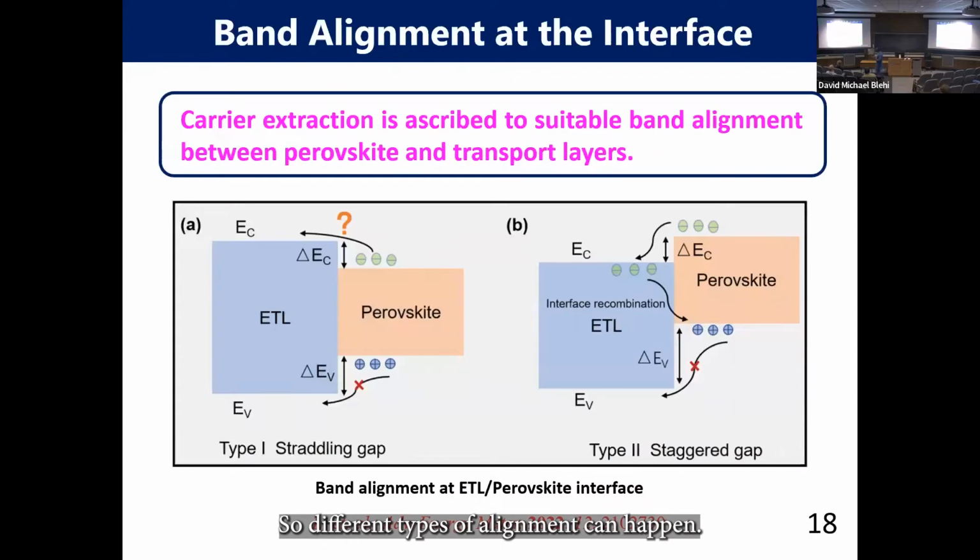So different types of alignment can happen. So I bring one material on top of the next material. What we want to achieve is there are different types of alignment. One is called type 1. I won't bother you too much. But the key thing we want to say here is that if you partner this absorber material with electron transport layer, you want to make sure that these electrons here can come down. Now watch this one. If this forms a type 1 alignment, here the electron will have to jump. Which one do you think will help you collect the electron more? It's going to be the one where they are descending, free fall.